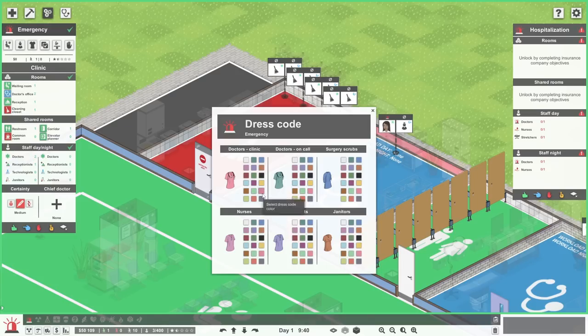Hang on, can the doctors all wear pink? Right, the doctors can all wear a lovely shade of pink. That's quite nice. Is that going to make it quite difficult to understand who is who? So doctors in the clinic wear white. Doctors on call wear that blue scrubs colour. Surgery scrubs are blue. Yeah, that's fine. Janitors wear orange. Technologists wear a lilac colour. And nurses wear pink. I'm very tempted to change it round. These are exciting, but there are more fabulous colours.